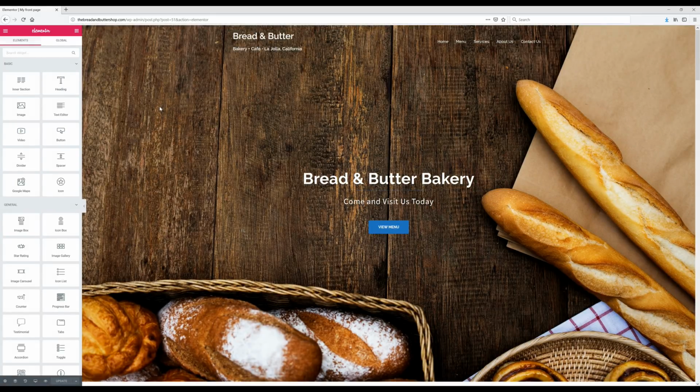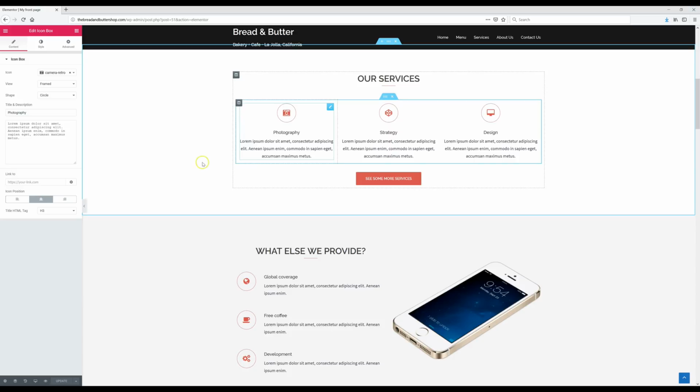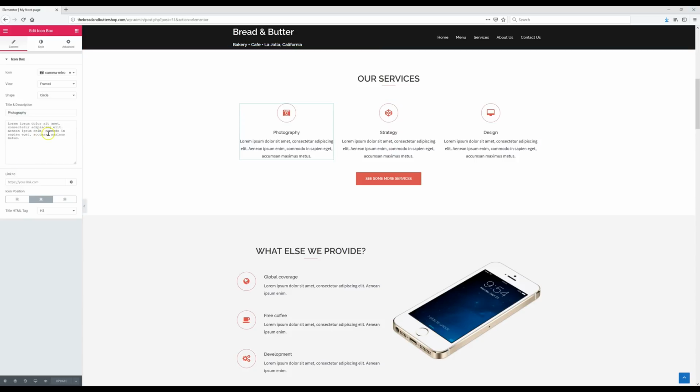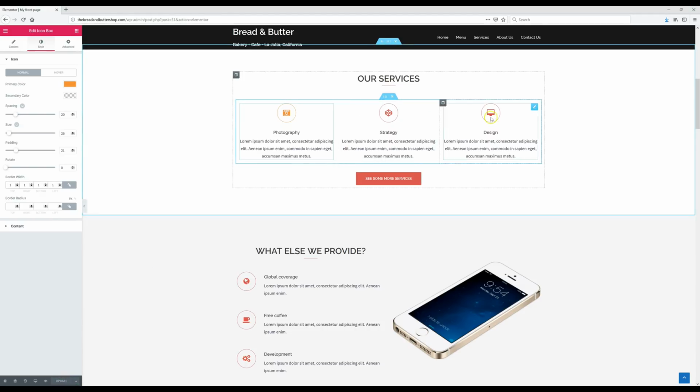So I'm going to go over here and scroll down the page. Now if you click on one of the red buttons, the edit box pops up over here. And if we go up here and click on style, you'll see where it says primary color. If we click it, this is how you change the color for that icon, just like the call to action button that we just edited. So I'm just going to update this to the orange color that I want. And then I'm going to go over here and click on update. And now I'm going to do that same exact thing for these two buttons right here.